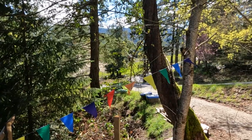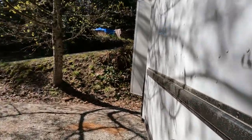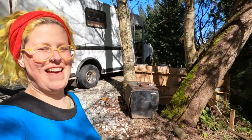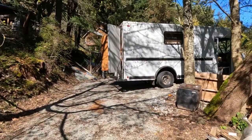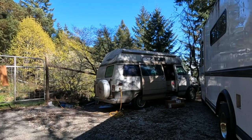Oh, what a gorgeous view. So weird having the vans this way around. Look. You just see the big one. This is the little mystery van tucked up there. Can we take a moment to appreciate how pretty this looks? I really hope it stays this color.